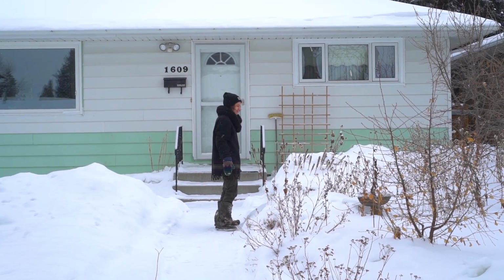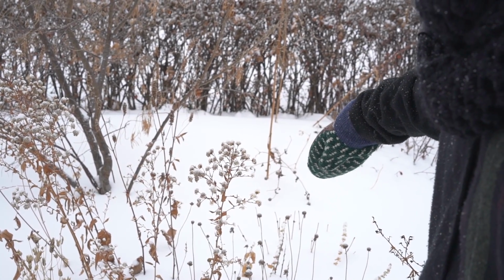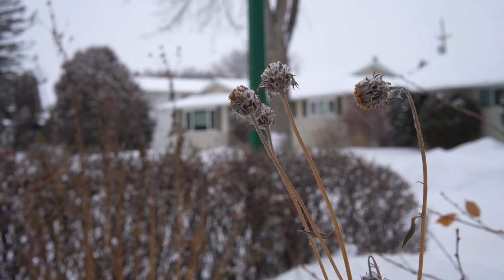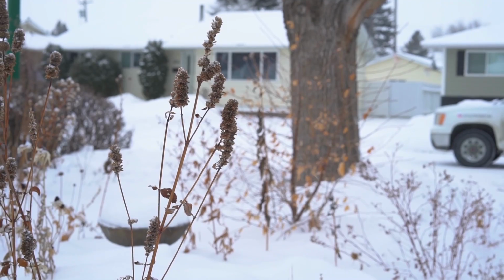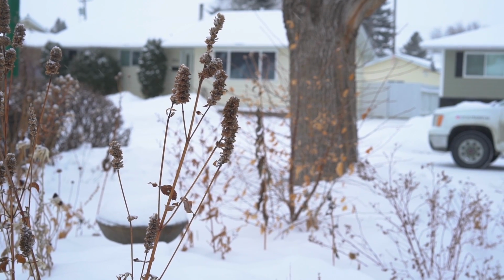It tastes like licorice, which is really nice, and it's really good for if you have a sore throat or if you feel like you're coming down with a cold. It's very soothing to your system. So a lot of the native plants that I work with are also edible in some way or medicinal in some way, which is another reason why I love them.